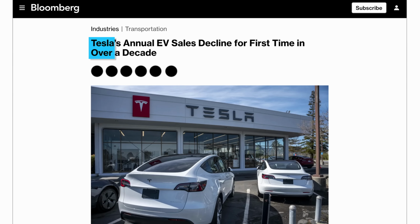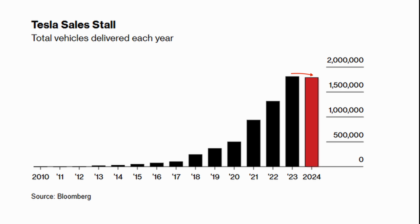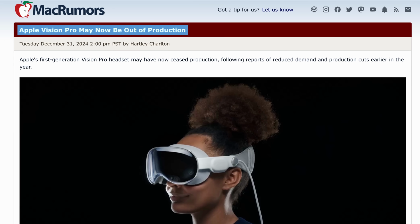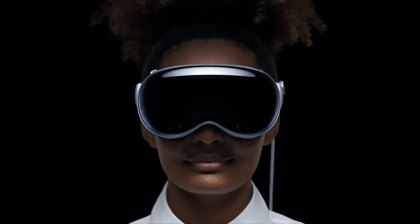Okay. Meanwhile, we've just learned that Tesla had a pretty bad year in 2024 as the company's sales fell for the first time in over a decade. It's a very stark difference compared to the last few years of remarkably consistent and consistently massive growth. And meanwhile, also not a huge success is the Vision Pro, which Apple has now stopped production of due to inventory buildup. Apple can choose to restart production later, but it's not a great sign.